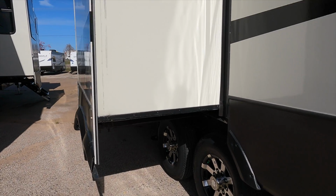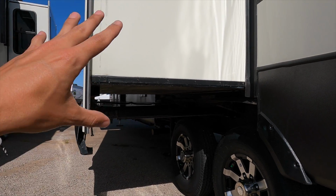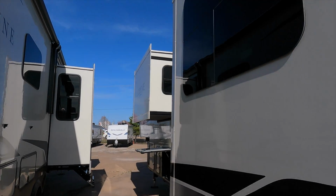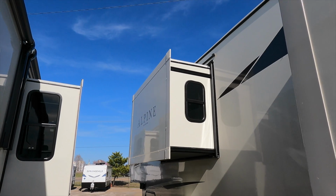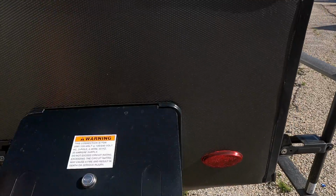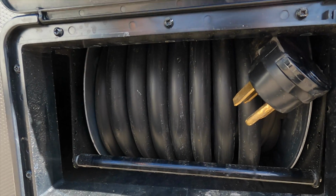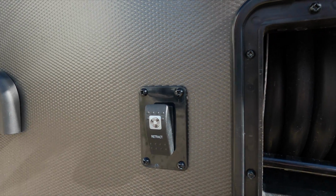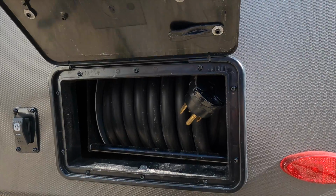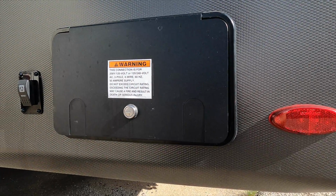On your slide out mechanisms, these are going to be rack and pinion hydraulic slides for your big slide out boxes, and then you have a Schwintek slide mechanism for your small bedroom slide. Coming back here, another feature that you have is the electric power cord reel. So your power cord is stored on an electric reel underneath here. You can see your retract button there, and that is another thing that makes this Alpine pretty unique at the price point that it's at, having that electric power cord reel.